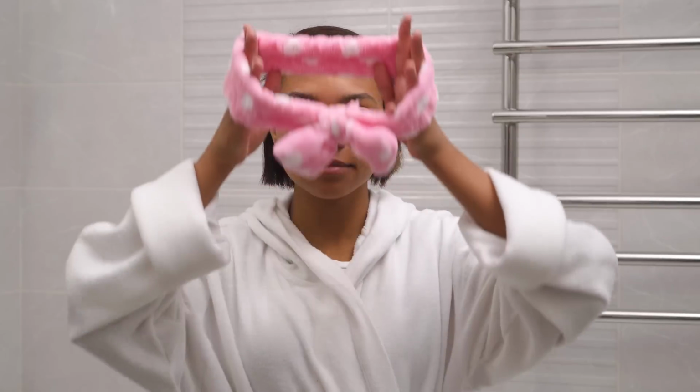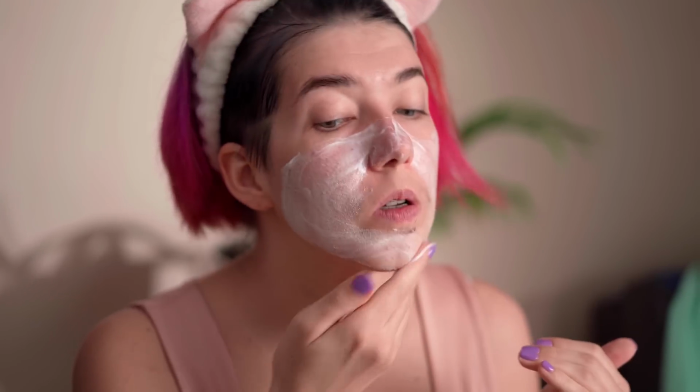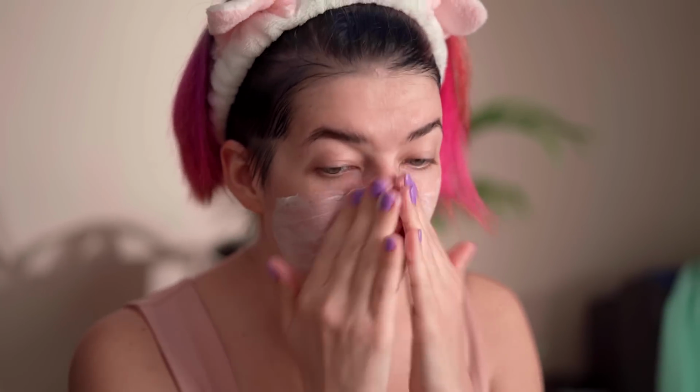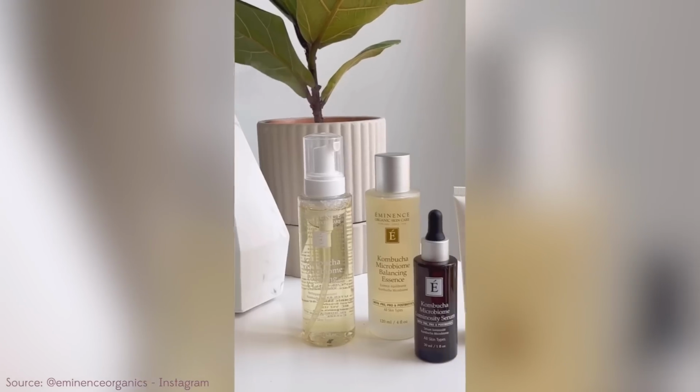Oh my god! I have just been hit with so many happy emotions. She's pulling her hair back, which is a huge pet peeve of mine. It also helps to make sure that if you get hairline acne, you can actually cleanse in this hairline area. She's actually using Eminence Organics, which we are going to talk about, but she's putting them on this scrubber dubber.